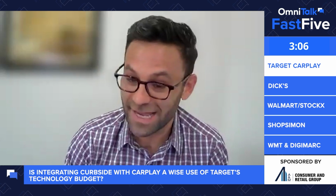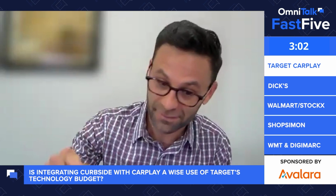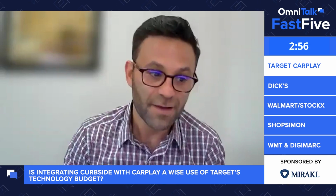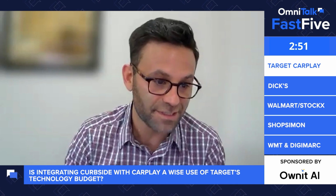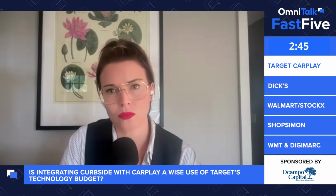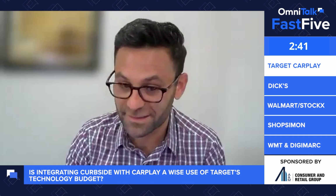So the difference is now you have a little bit more convenience factor of using CarPlay to press "I'm here" versus you're actually already there and you just use your phone and say "I'm here in the space." So while I think this is further adopting technology, I don't see this as a good use to drive any sort of incremental purchases. I don't see this as driving any more incremental visits.